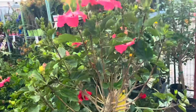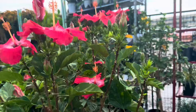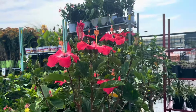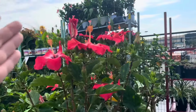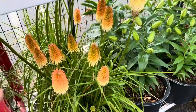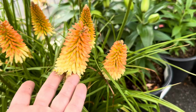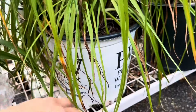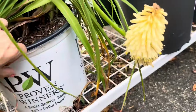I am seeing 2 right over here at my local Home Depot Garden Center, but they would make an outstanding statement in your home garden, maybe outside in your backyard, maybe on the patio, or even by your front entrance door. Beautiful Kniphofia perennial by Proven Winners. The blooms are not only beautifully shaped, they're gorgeous coloring as well. Sword-like green colored foliage.